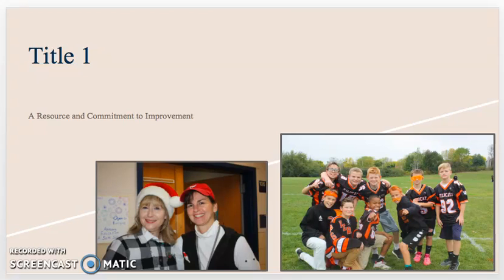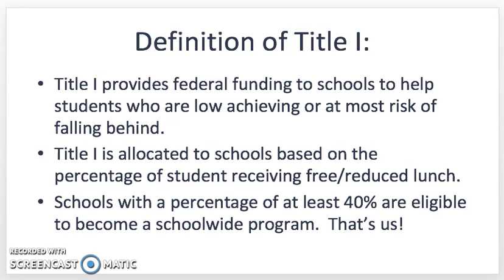The third and final part of our presentation revolves around Title I. And Title I is a resource and commitment to continuous school improvement at Badger Ridge Middle School. I will, at this point, really dive into what is Title I, how do we qualify for Title I, as well as what requirements there are to ensure that we're meeting criteria laid out by federal regulations around Title I.